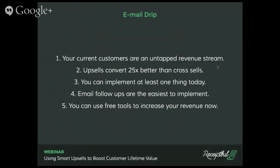So wrapping up, I'm sorry, this heading is wrong. It should be wrapping up this whole conversation. These are the big 5 takeaways I want you to have, because I think what you're going to find is if you remember these, you're going to find new sources of revenue, right? It's basically free revenue that you didn't have in your business before, and I and Receiptful and Jeff, we all want to give that to you today in this conversation.